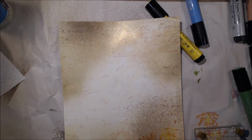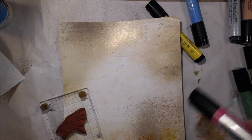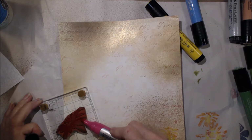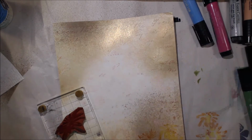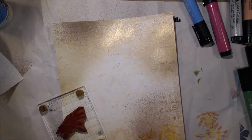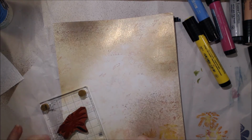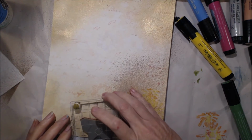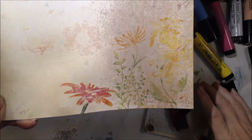Okay, now got a little short one. A little shorty. And let's make him do a little pink. I'll put a little yellow on it, which will bring it back towards that orangey, so it doesn't look out of place. And then we'll get a stem on here. And put that right down here at the bottom. See that?